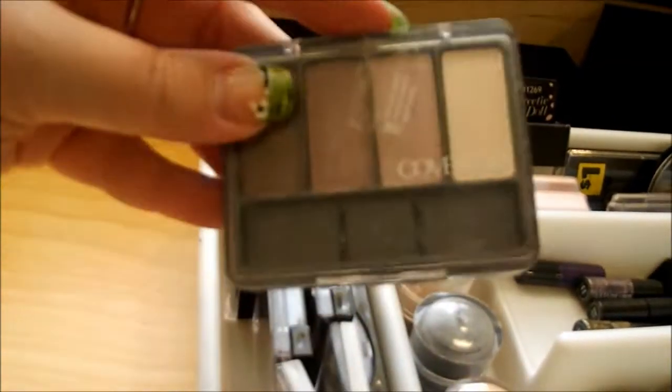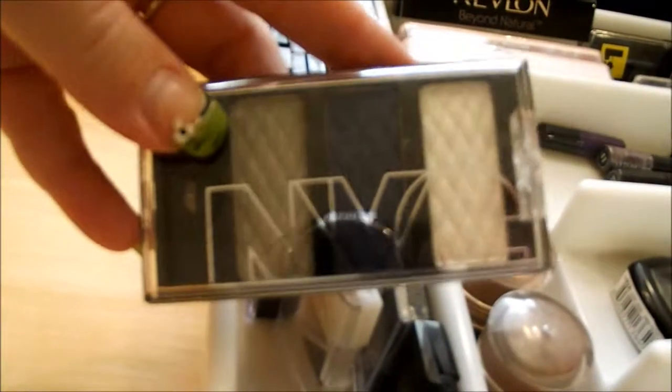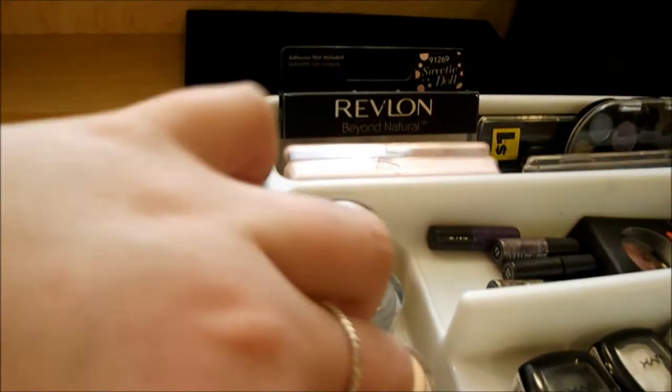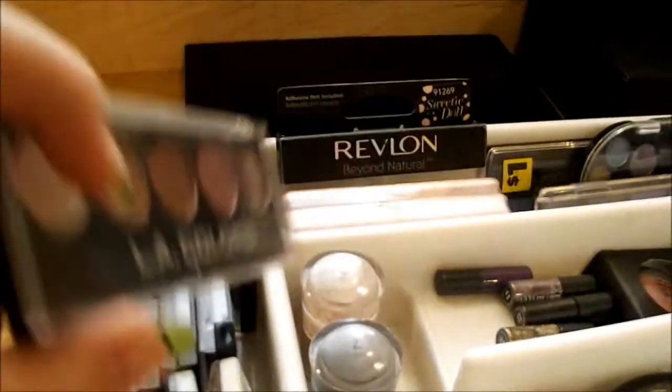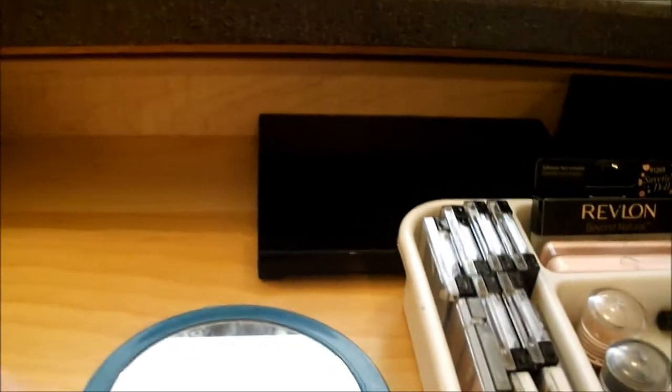And then I've got a little quad from CoverGirl, some little e.l.f. quads that I got in a swap with Ruth, an NYC trio that I got from Ruth. What is this big guy back here? Oh, this is another LA Colors one that I like, and a little Lancome one. So that is it. I really hope you guys enjoyed this.